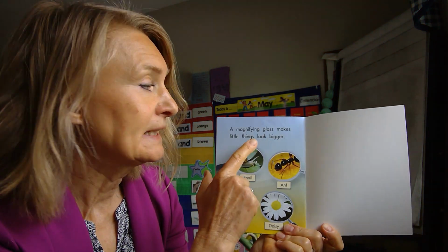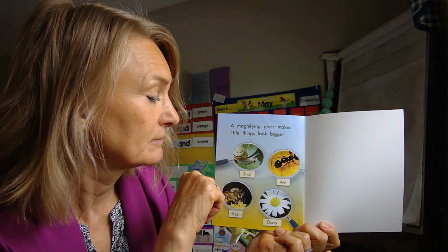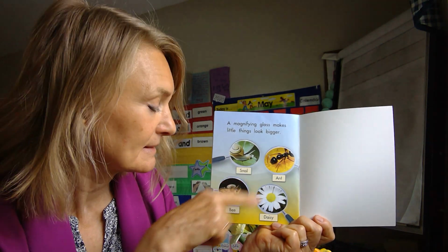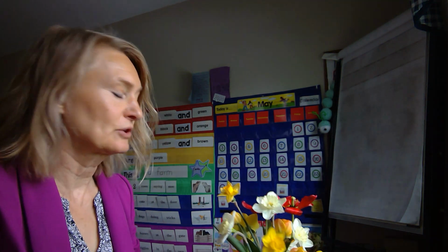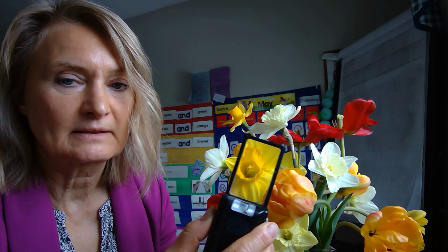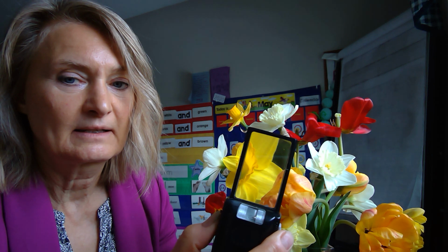A magnifying glass makes little things look bigger. Snail, do you know what that is? Ant, bee, a daisy. So let's take a closer look. So I have some flowers here, and this one here close is a daffodil. Look at how it looks. Let me see if I can keep it. Can you see the inside there?